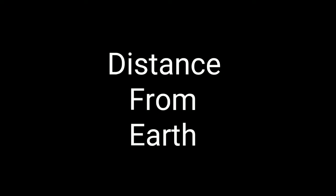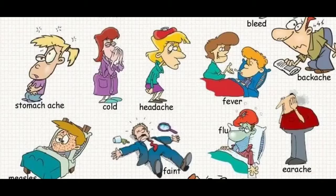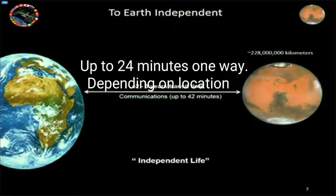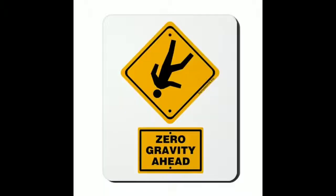Next, it's the distance from Earth that can be an issue. Not only can you not turn around and go home if you get tired of your trip, but you're going to have to deal with a lot of things on your own. Medical issues, ship maintenance issues, and delays in communication. All these can cause problems, and in some cases can even mean life or death. Gravity we've already gone over, but we do know it causes medical problems when in weightlessness over a long period of time.